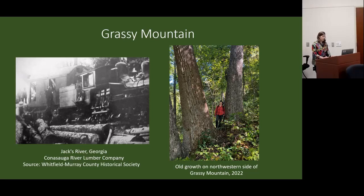Most of the land had been owned by the Conasauga River Lumber Company in the 19-teens until the Forest Service acquired it in the 1930s. And this company logged along the Conasauga River and its tributaries. And here's a picture of a logging operation in the Jacks River area, which is now the Cohutta Wilderness area. Grassy Mountain is just outside of the Cohutta Wilderness area.